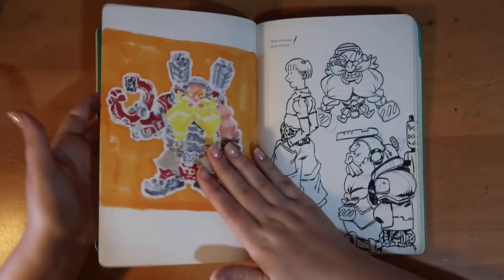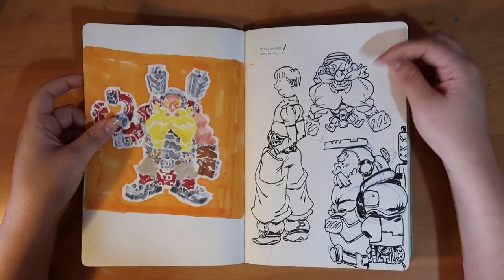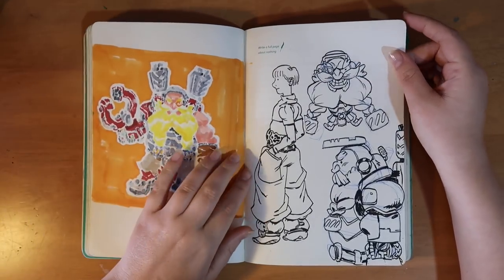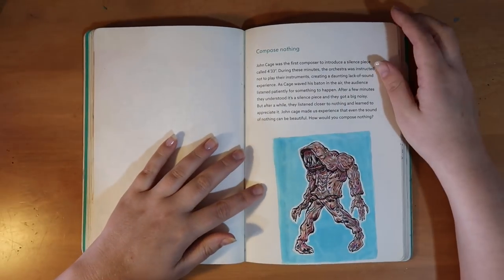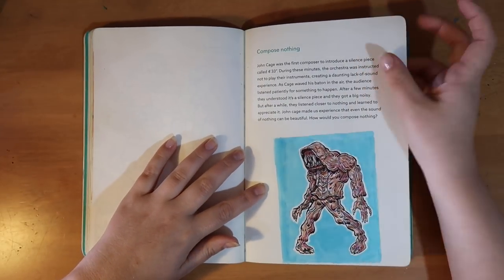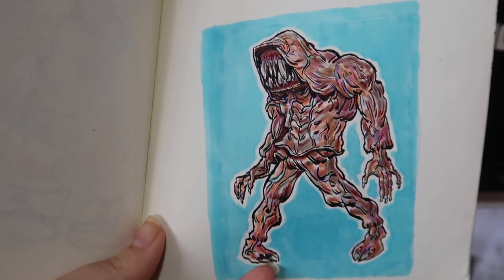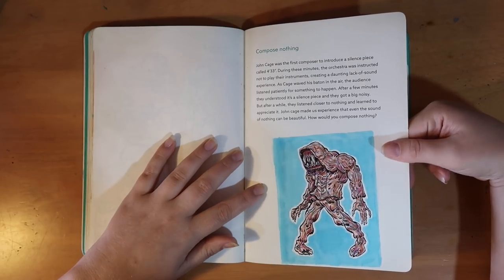You're gonna tell me if I'm wrong, so it doesn't matter. Yeah, some more doodles of him and an original character. Oh, lovely. This guy is gross, but I can really appreciate the draftsmanship in this piece and the different colors, and yes, I like him.